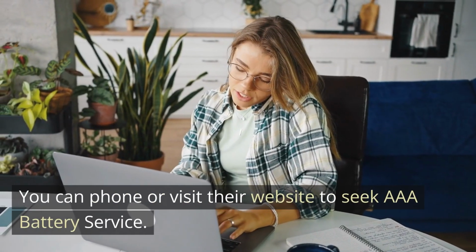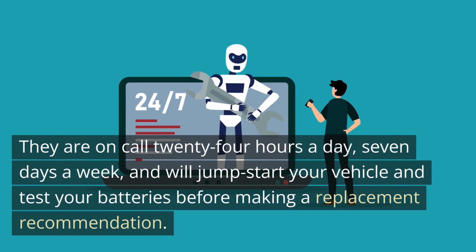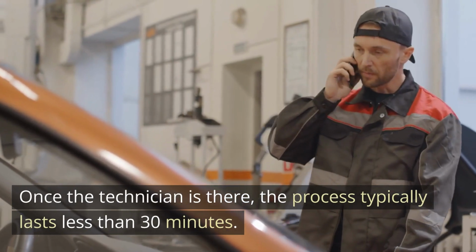You can phone or visit their website to request AAA battery service. They are on call 24 hours a day, 7 days a week, and will jump-start your vehicle and test your batteries before making a replacement recommendation. Once the technician is there, the process typically lasts less than 30 minutes.